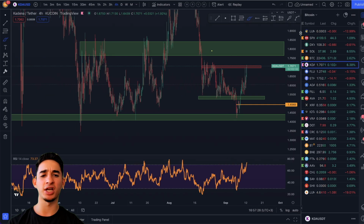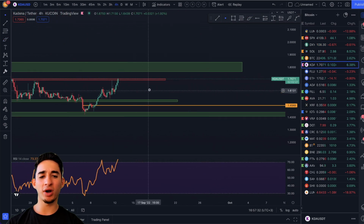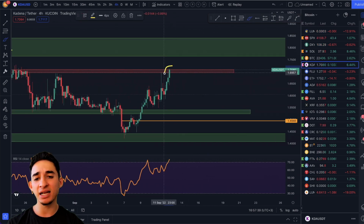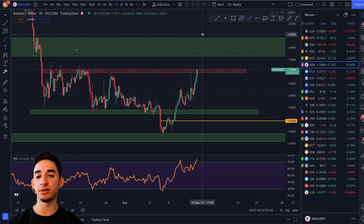So let's have a look at some TA real quick on the 4-hour time frame. Then we're going to go to the daily time frame. Where can we go? Well, right now the 4-hour time frame does end in 2 hours, and as you guys can see, we did dip all the way down. And as I'm making this video, guys, we are attempting to break out. Kadena is attempting to break out of this resistance right here.